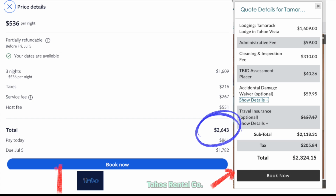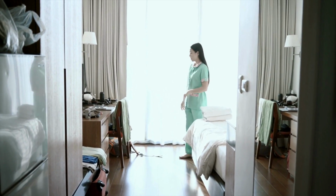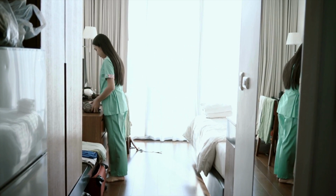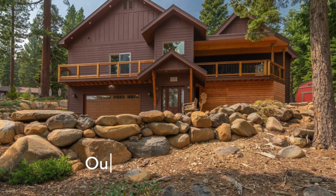And the final tally had Vrbo at $2,643 and the Tahoe Rental Company cheaper, $2,324. As for the cleaning fee with Tahoe Rental Company of anywhere between $300 to $600, I imagine their profit is less the actual cost of cleaning the property. The cleaning fee must be equivalent to Vrbo's host fees.